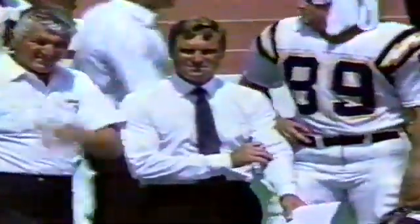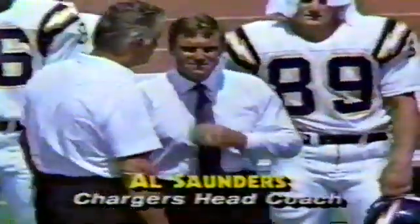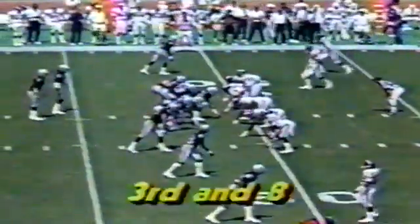Here's Al Saunders, now the 2nd youngest head coach to Mike Shanahan of the Raiders, who becomes the youngest head coach in the football. He's got to be happy with what he sees with his defense thus far. The problem they had last year was they were 24th against the run. However, this team, the Raiders, who were 1st in the AFC in rushing in '87, have had trouble mounting any kind of a rushing attack in the early going.